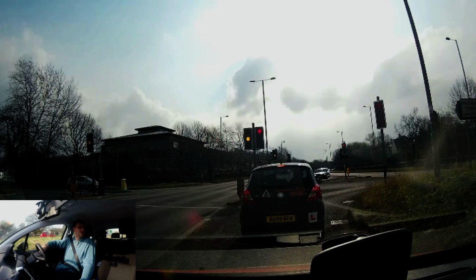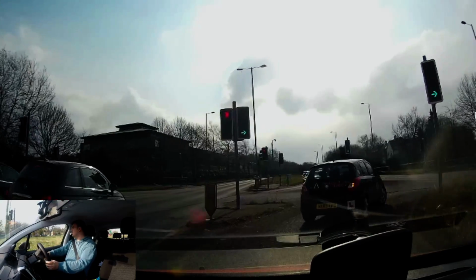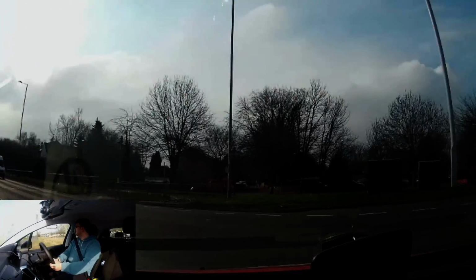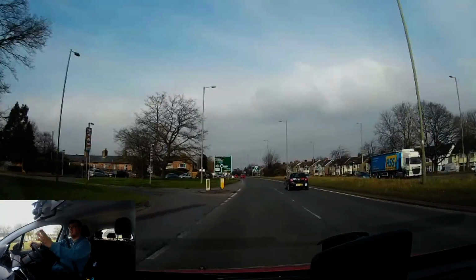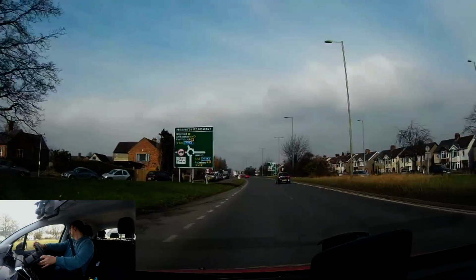Okay, so lights are changing. So I'm going to be doing roundabout 5th exit. It's towards London, Aylesbury and Wheatley on the signs. So imagine you're coming along, let's just say you're normal driving, you're in the left-hand lane. London, Aylesbury is on the right, it's at the 3 o'clock position.